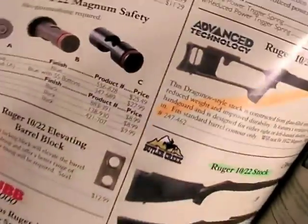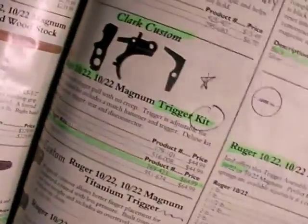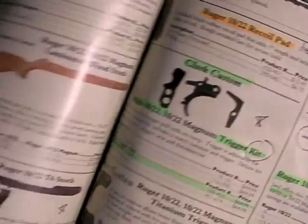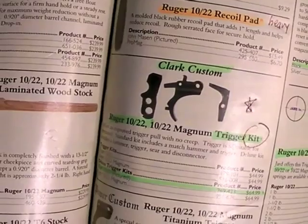Butler Creek is another name. They make great stocks. As you can see, I have that barrel on my other 1022. Great name in accessories. Clark Custom, Power Custom, and the list goes on and on. Let me just fan through this really quick, and I'll show you some accessories highlighted in green, which I think are useful. One is a trigger group. I already showed you that, Volquartsen in one.